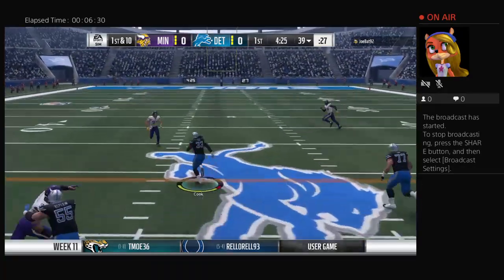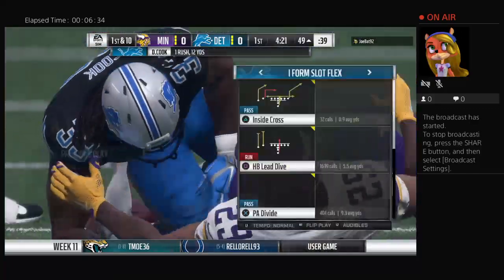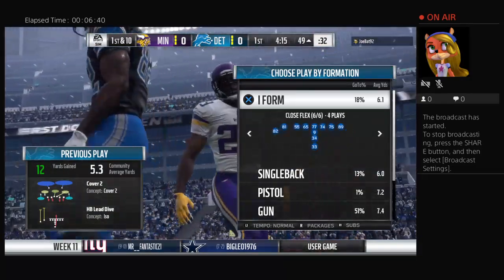Now the first carry for Dalvin Cook. Cook able to escape. And he'll be taken down, but not before he gets into enemy territory. They pick up 12 on the play there, and they move the chains.